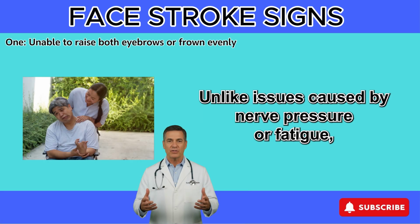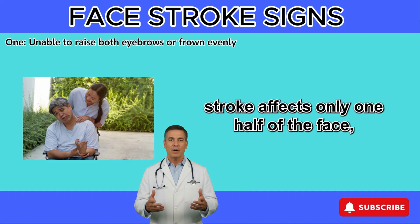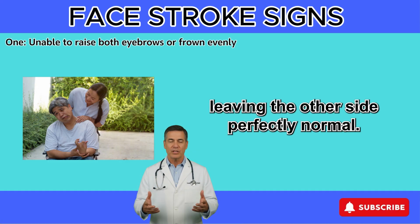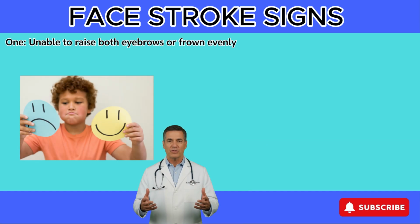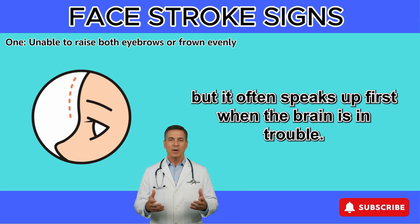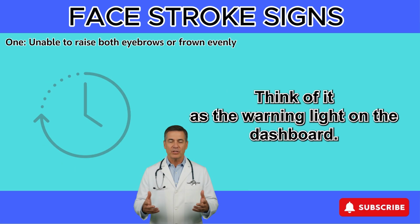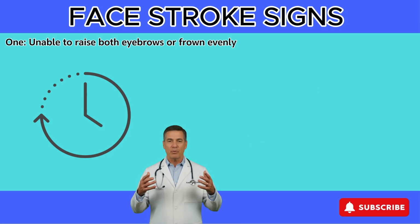Unlike issues caused by nerve pressure or fatigue, stroke affects only one half of the face, leaving the other side perfectly normal. That contrast helps distinguish stroke from other conditions. The forehead may be overlooked, but it often speaks up first when the brain is in trouble. Think of it as the warning light on the dashboard. If it's not moving evenly, there's no time to wait.